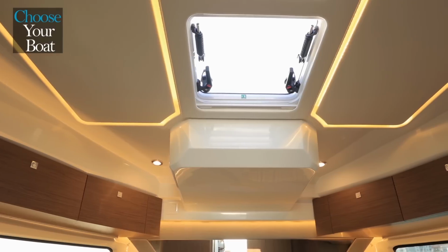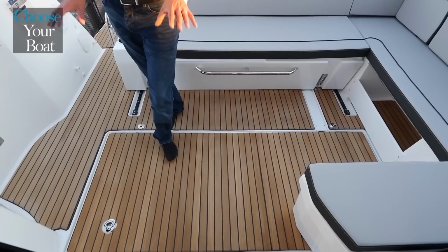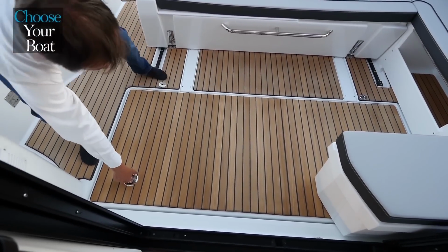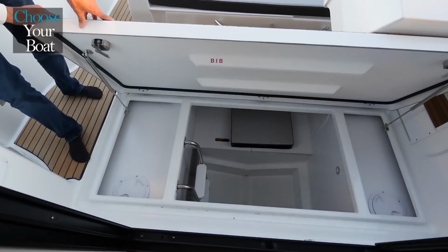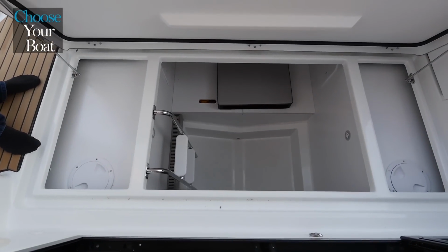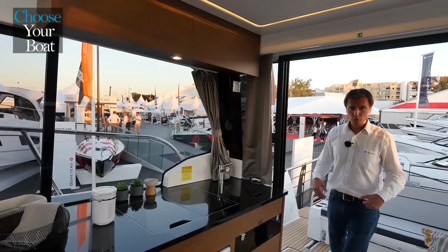The first thing that hits you when looking around the Mary Fisher 1095 is the amount of storage on board. There is a storage locker here, located under the cockpit, in the center of the boat, with the fuel tanks on each side, both 400 liters. It is a very deep hold. There is even a ladder to facilitate access.